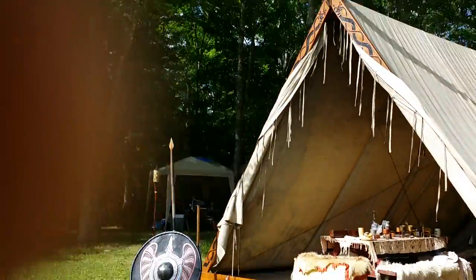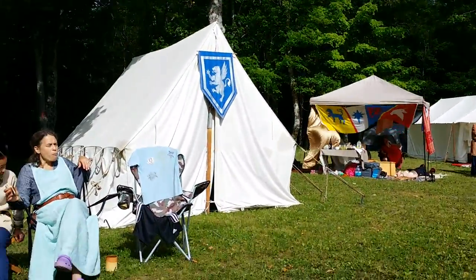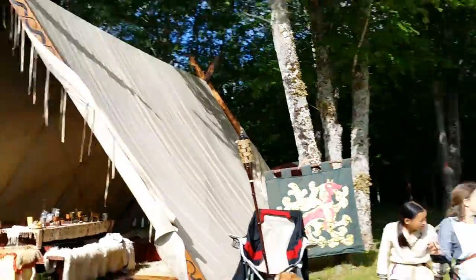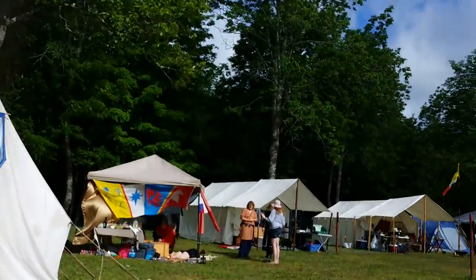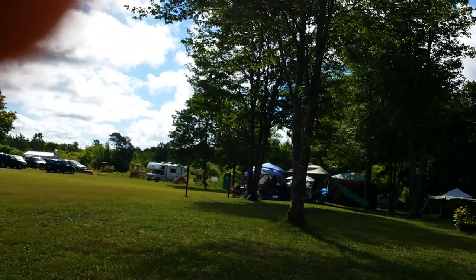This is our tent. I slept between Dan and Donald. I felt the vibration on the cot. That's a little bit tense. The cars.